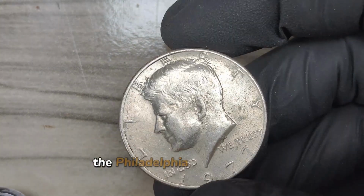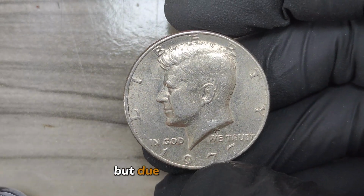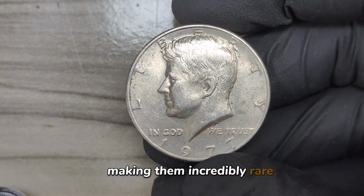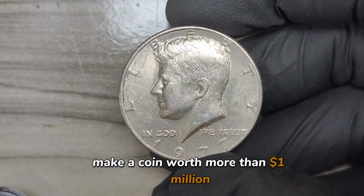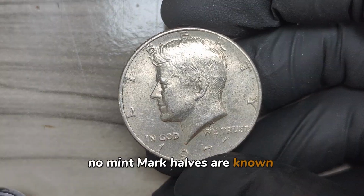Normally, the Philadelphia mint coins from that year should still carry a mint mark P. But due to a striking error, some coins were released without any mint mark, making them incredibly rare. Now, you might be asking, why would a missing mint mark make a coin worth more than $1 million? Only a handful of these 1977 no mint mark halves are known to exist.